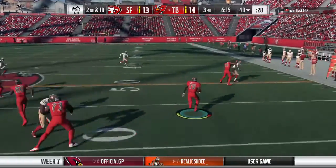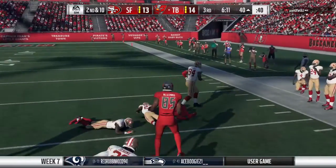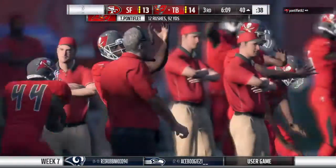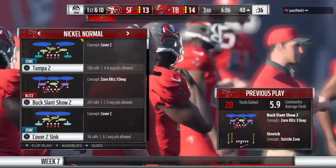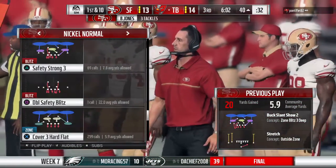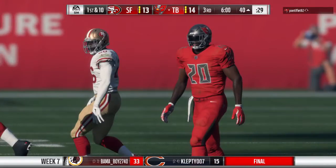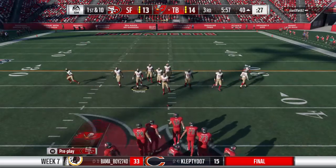Now they try the right side here. Right through it. Boom, bam, biff. And he takes this one all the way across midfield into enemy territory down to the 40-yard line. That burst good for 20 and a first down. And now a first down following that long gain.